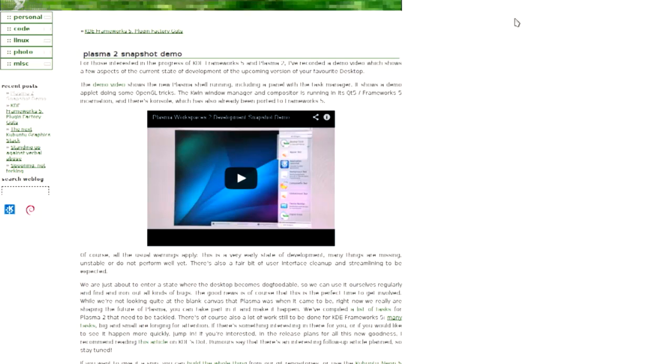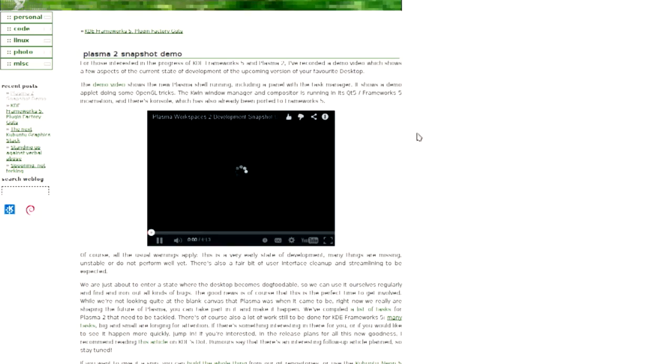All right, I want to move on to Plasma 2, the snapshot. For those interested in the progress of KDE Framework 5 and Plasma 2, we've got a video here that was posted up on a blog, and I'm just going to play a little bit of it while we talk about this.